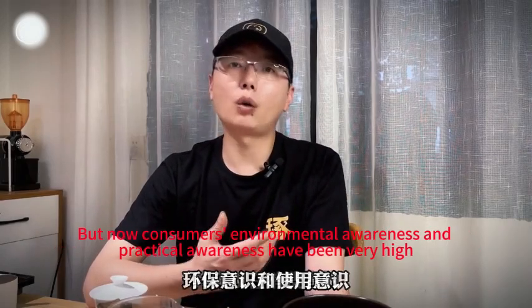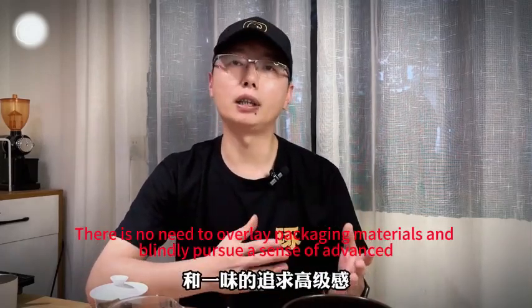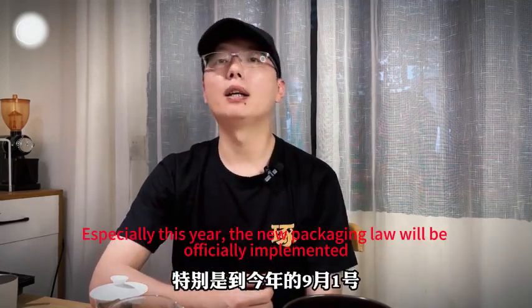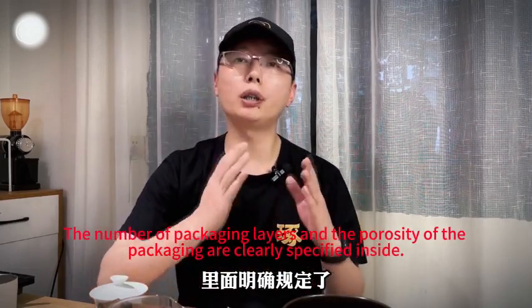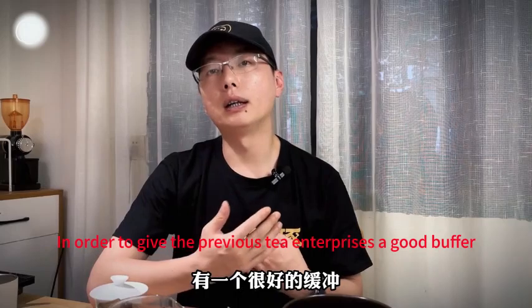But now consumers' environmental awareness and practical awareness are very high. There is no need to overlay packaging materials and blindly pursue a sense of advancement. Practical is the trend, especially this year. The new packaging law will be officially implemented. The number of packaging layers and the porosity of the packaging are clearly specified in it, in order to give tea enterprises a good buffer.